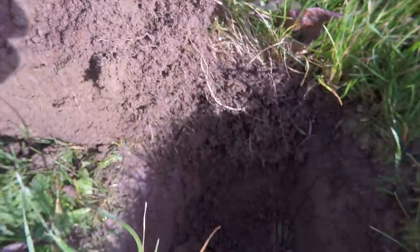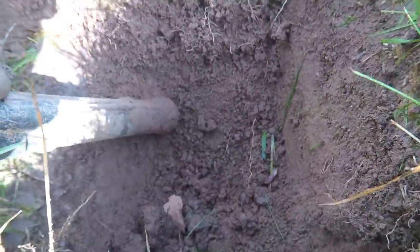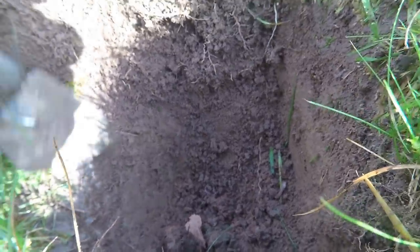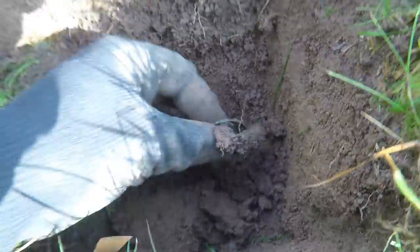Live digs, we've got an 82. So much easier doing live digs on pasture. Everything stays in place. Right, here we go. Just dug a light switch, some bolts.